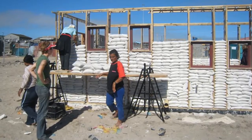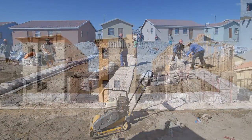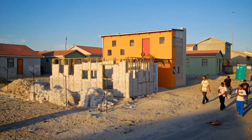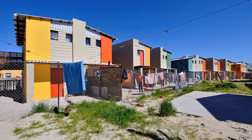So we've chosen the 10 by 10 sandbag house because we think it speaks to the challenges that architects are facing today of having to build with cheaper materials, building for poorer people who cannot afford the building materials that are available. We've also done community projects in another township, Philippi, where there's a center that looks after children of poor families. We built a soup kitchen there, also using sandbags. And then we've chosen a new project, a slum upgrading, also in a Cape Town township, and we'll be showing those projects tonight.